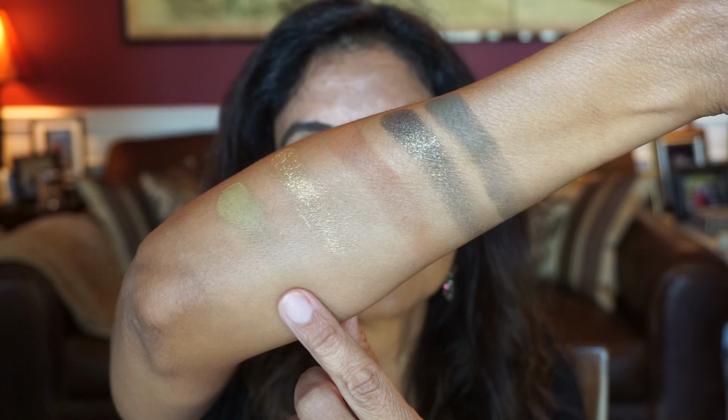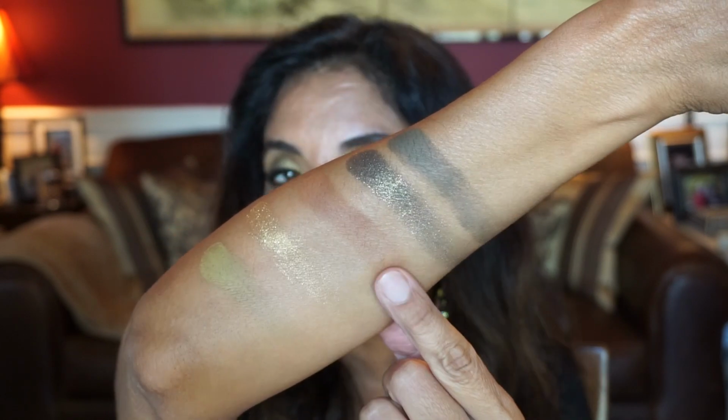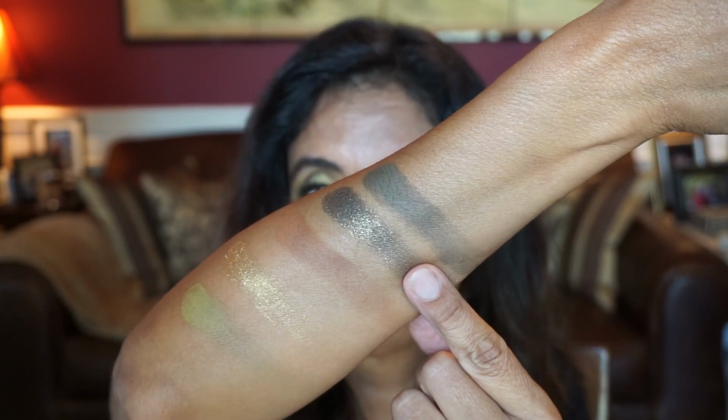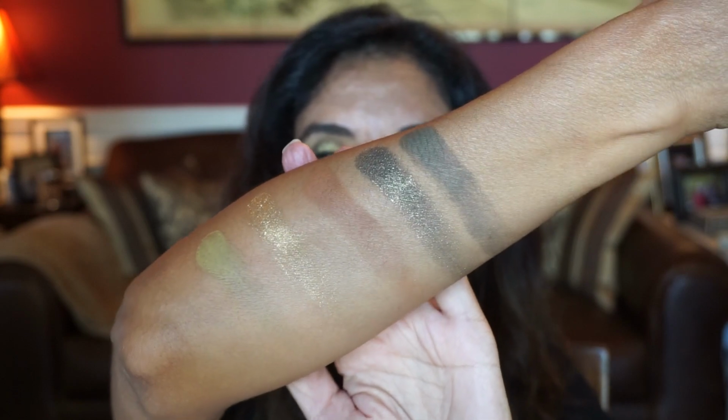This one is Edgy and it's a yellow green. Top It Off is a gold yellow shimmer. Sundown is right because that's in the middle, so it works both ways. So this one's Sundown, and that's a rusty brown. Rule Breaker is an olive green shimmer, and Cameo is a khaki green. So here are the shades of Cutting Edge.